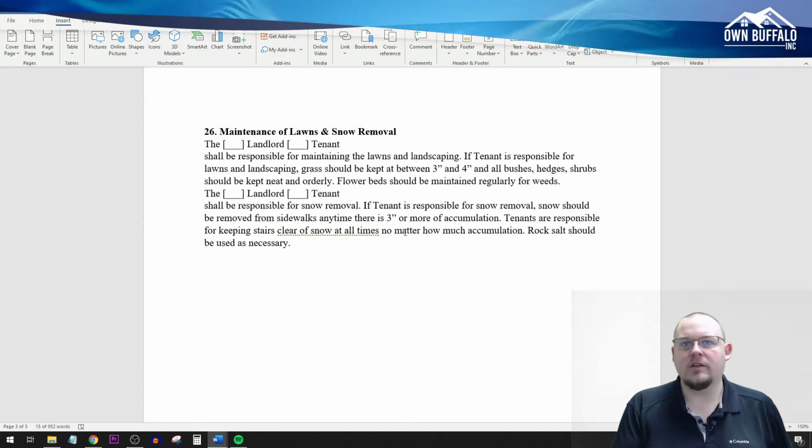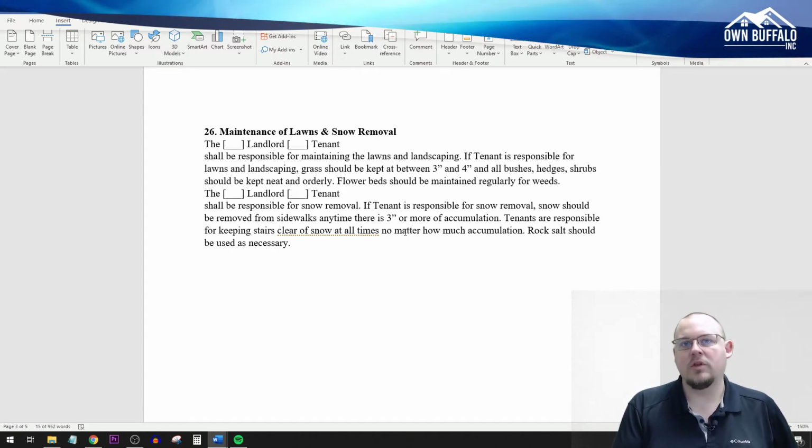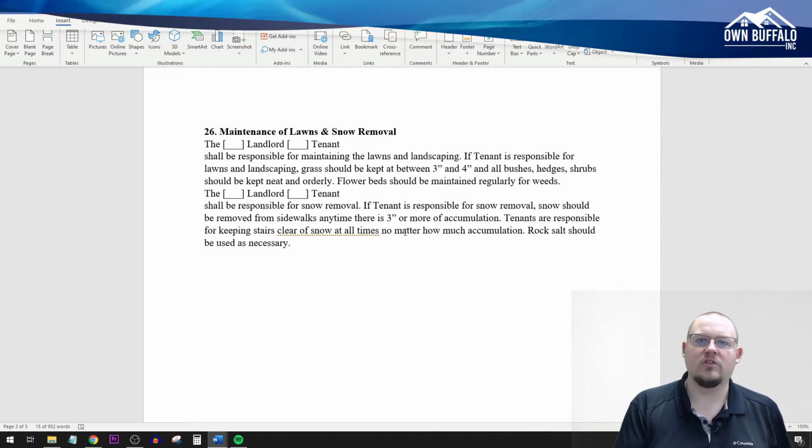Never hurts to have this in there just to make sure that everyone's on the same page as to who's taking care of that stuff. We rent predominantly single families, duplexes, triplexes, and quads. And in those instances, especially the singles and the duplexes, typically the tenants are going to be responsible for snow removal, making sure that the sidewalk and steps are clear. But we take care of the lawns on all of our properties.